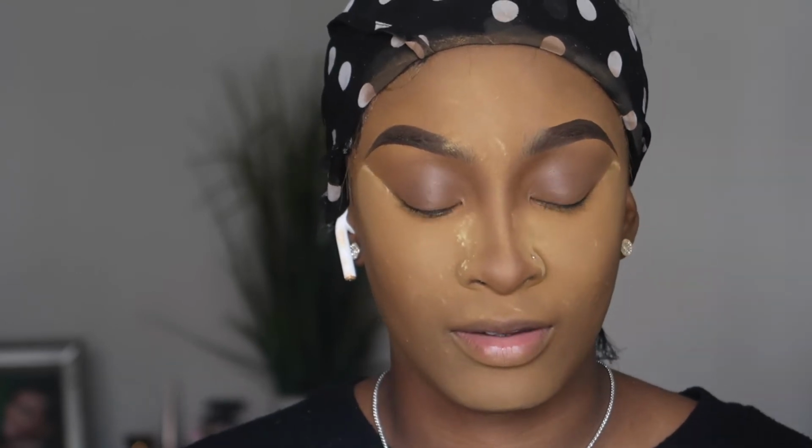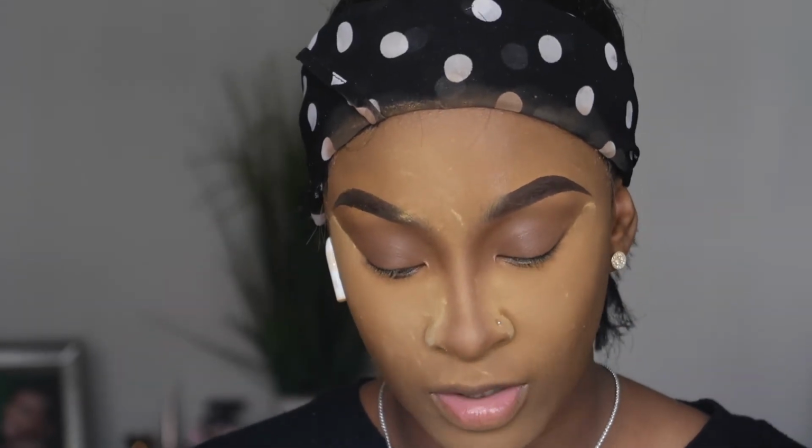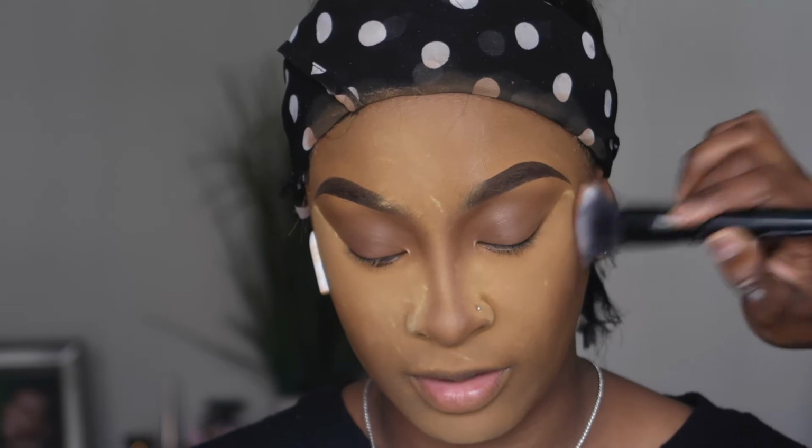Going back in with some more setting powder, yes, to push that into the side of her nose, to help change the physical appearance of the nose. It helps the nose look really slim in the contour, and the highlight of the setting powder helps with that.